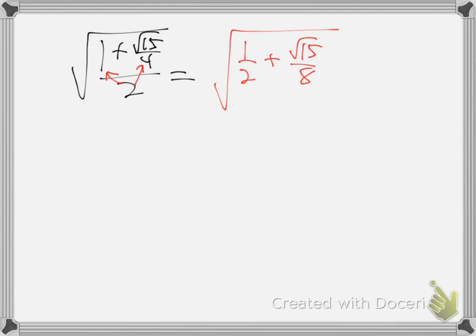But now I have to combine those, don't I? What will combine those? Top and bottom by 4, yeah. So this will be the root of 4 plus root 15 all over, they have a common denominator of 8 now. So I just put them into one fraction. Good to there?